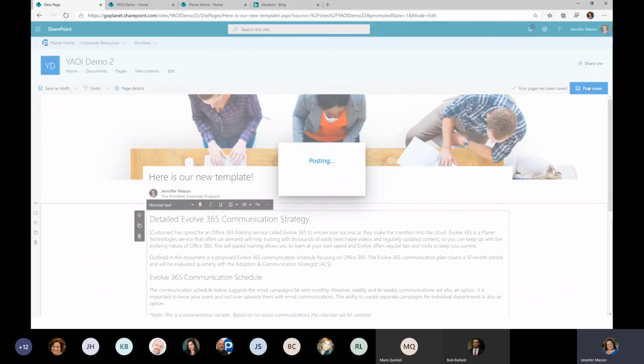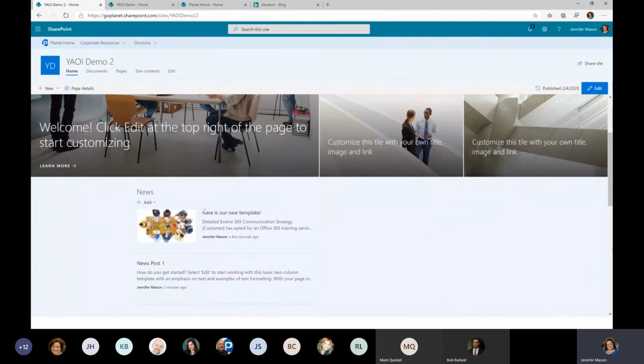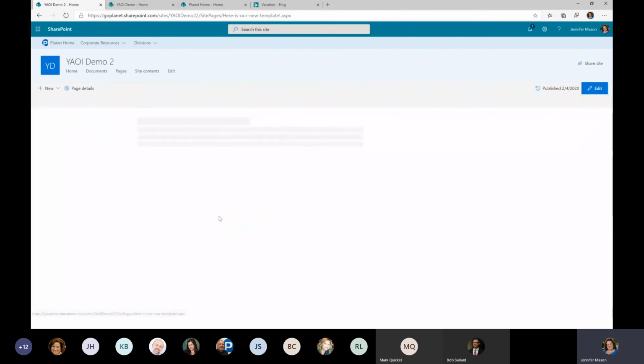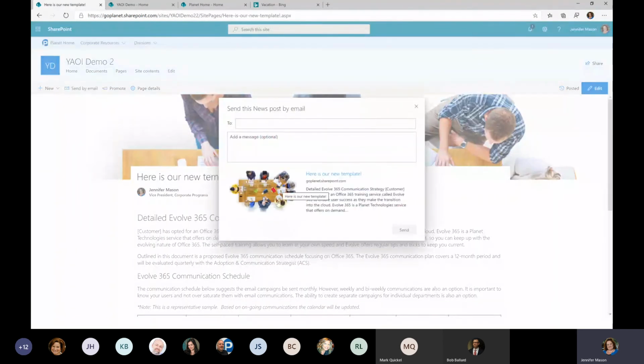So now I have this content here. Again, I can post the news and it's going to show up here. This one has the image because I went ahead and added the image there so you see that. And I can simply come here. And again, if I wanted to send it by email, now my image is even going to be there. So I can go ahead, I'll send this to myself so you guys can see what that would look like.